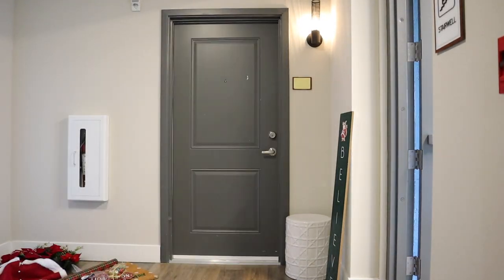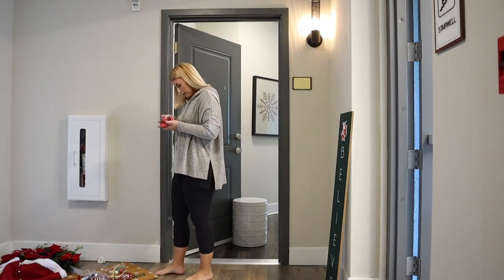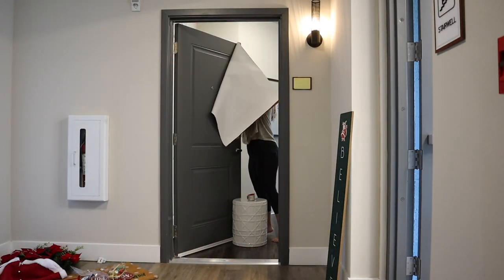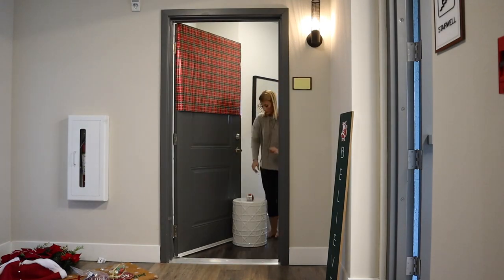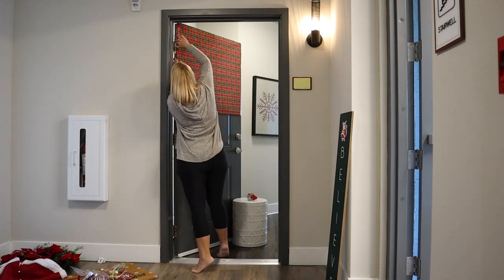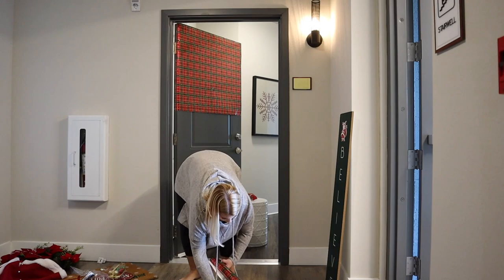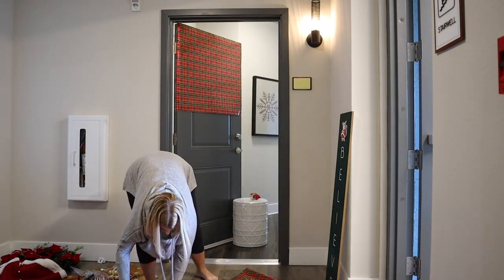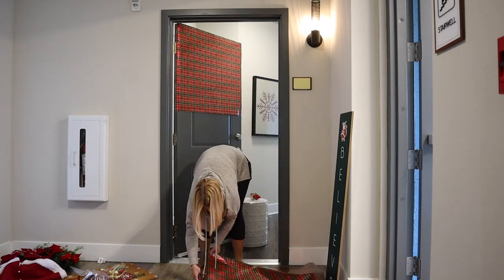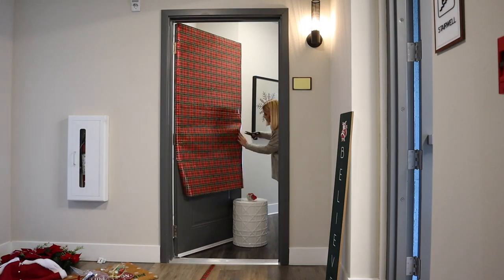When thinking about decorating our front door and our outside areas, I knew I wanted to do a much more fun and festive traditional Christmas color palette and scheme than I did inside. I just wanted to project to my neighbors that we were celebrating Christmas and we were excited about it. I'm really glad that I went with the direction that I did, because I've gotten a lot of compliments from our neighbors saying that it made them smile, and that's truly what I was going for. So I wanted to wrap our door like a giant Christmas present.